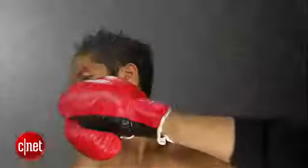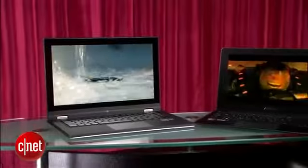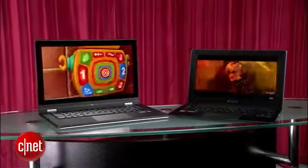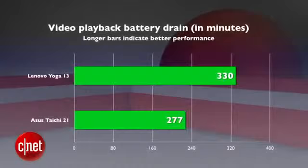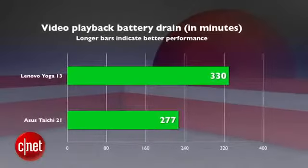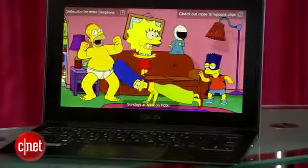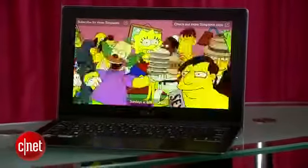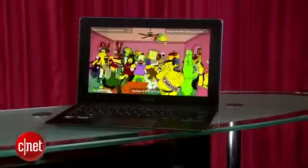Round 4 is the all-important battery life. In our video playback battery drain test, the Yoga 13 was the clear winner with 5.5 hours of video playback, which is solid for an Ultrabook, but not bad or great. Now, the Taichi 21 ran for about an hour less at just under 4.5 hours of playback, and if you want to try using both screens at the same time, it goes down 1 more hour to 3.5 hours, and that's if you even use both screens at the same time.